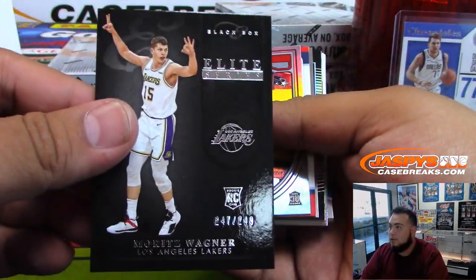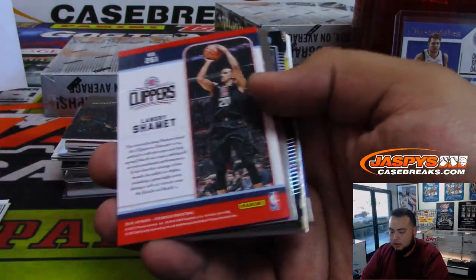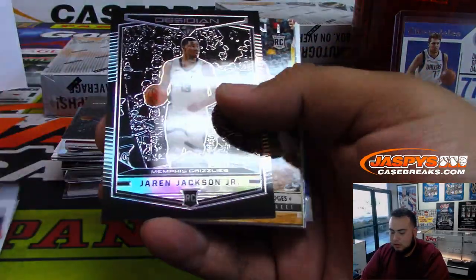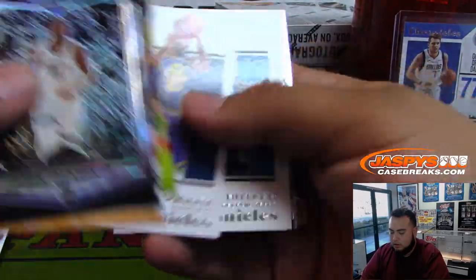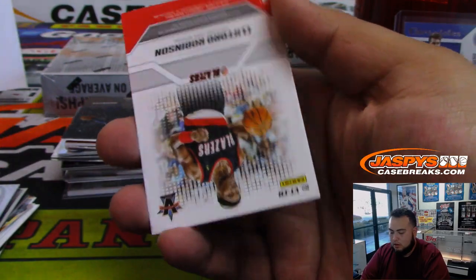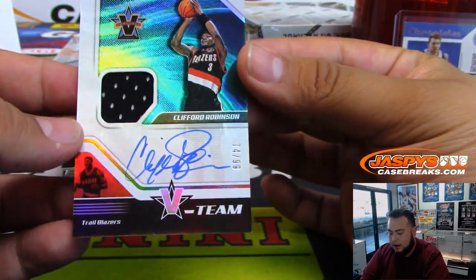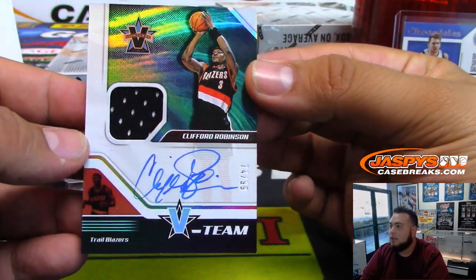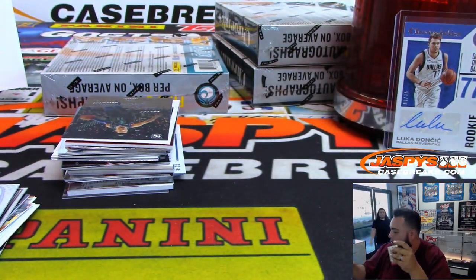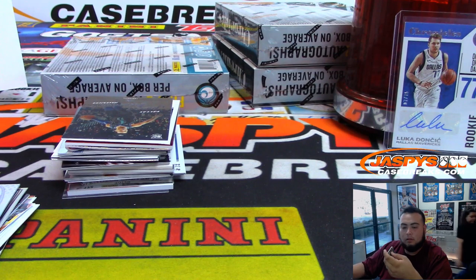All right, Wagner to 249 for the Lakers. 249 for the Clip Show. And we got a patch autograph, Clifford Robinson to 99 for the Trailblazers. Portland. Derek Williams.